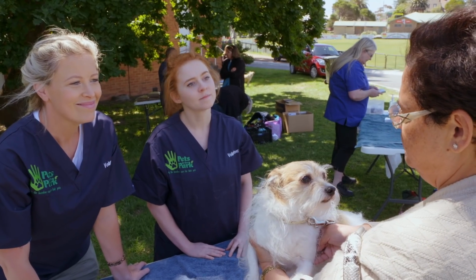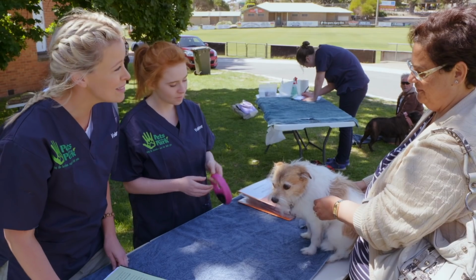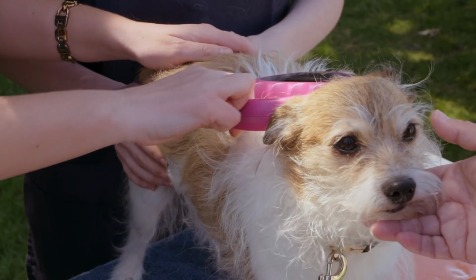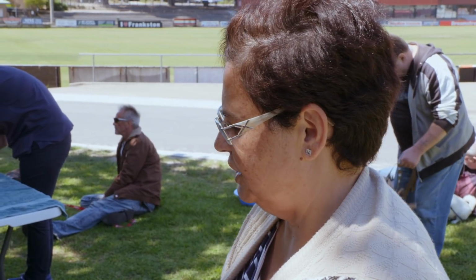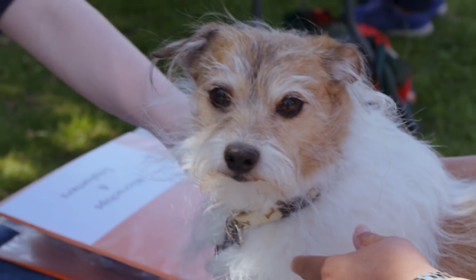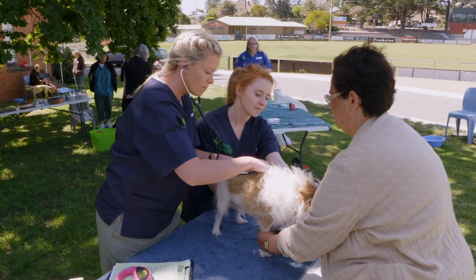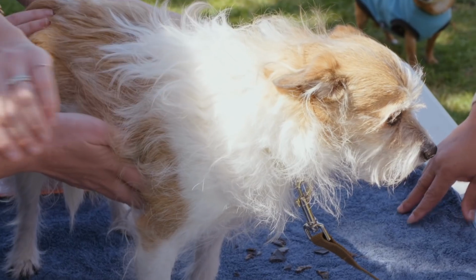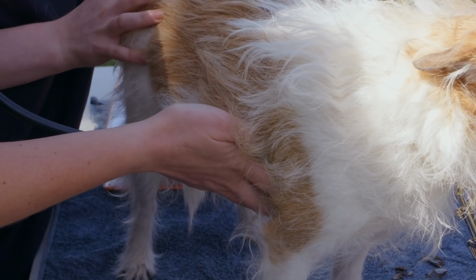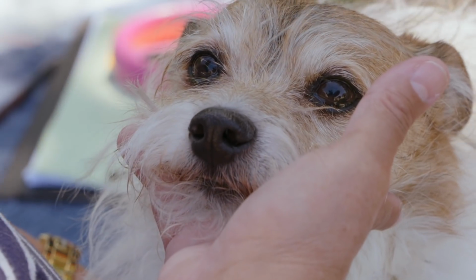So I love it. Danni and vet nurse Serena's first patient of the day is 7-year-old Pitsy, much-loved companion of owner Mary. How's little Pitsy going at the moment? She's not doing too bad. She's here only for a checkup. Wonderful. Hello, darling. Oh, we're a bit nervous now. We'll just have a little listen to your heart, my love. At Pets in the Park, vets provide medical and dental checkups, as well as vaccinations, antibiotics and flea and worm treatments. Today, Pitsy is getting the works.